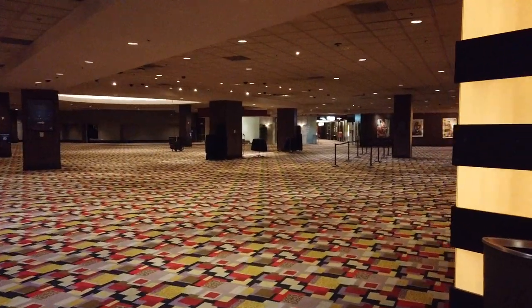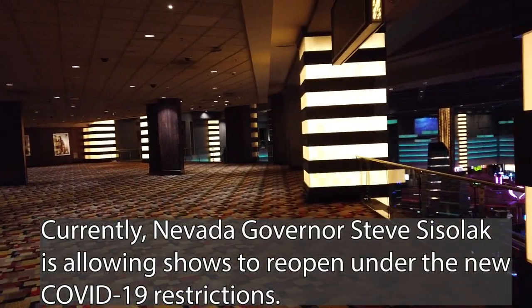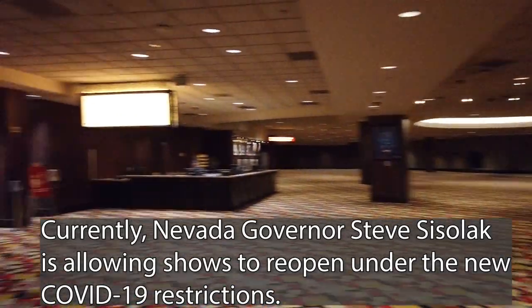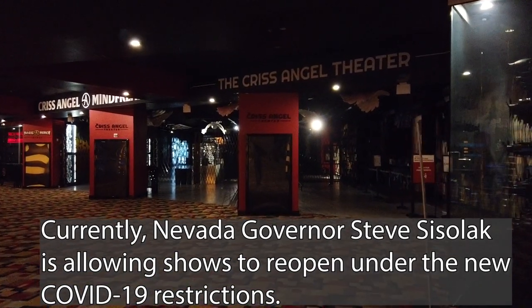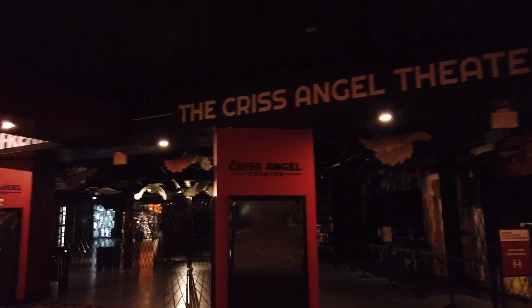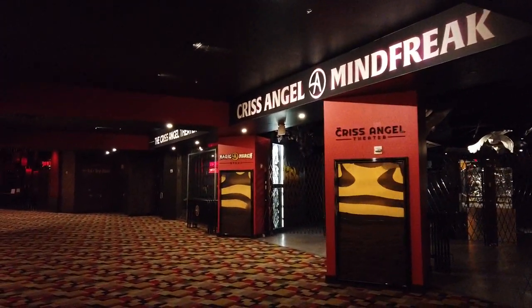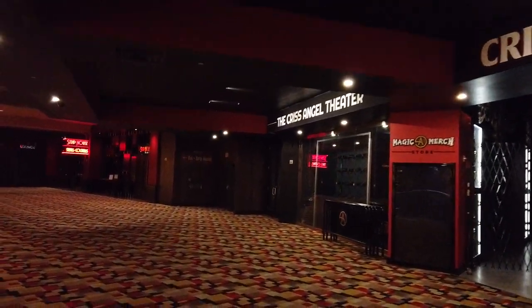A lot of kind of open space up here. I guess since nobody's really running the shows here, there's not much else to do on this level but eat. Because I know Koi, the Koi restaurant, is up here. And then there is the Chris Angel Experience. Yep, that's that Chris Angel Experience right there.